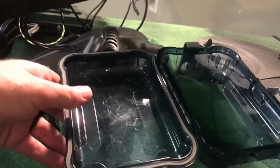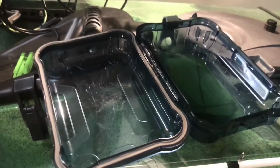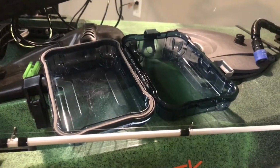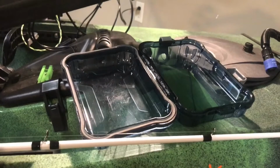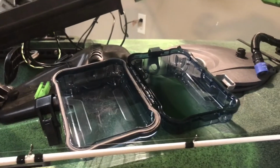Now a lot of people actually put their keys and wallet in their life jacket. That way if they do tumble, it's a great idea. I'm not knocking it whatsoever. I probably should do that. But if they do tumble and they're without their kayak, then they always have their keys and their wallet to get home by, or someone can identify them, of course.